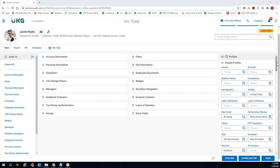So when it came to the profiles widget, there were 3 main bits of feedback that we got on the profiles widget. First, it was difficult to locate.